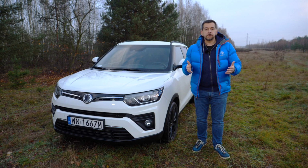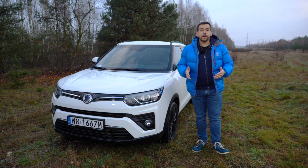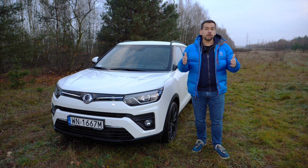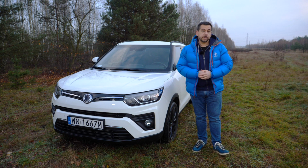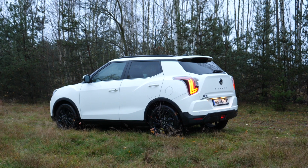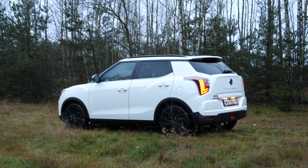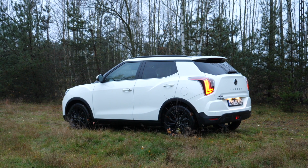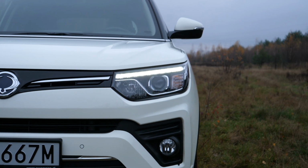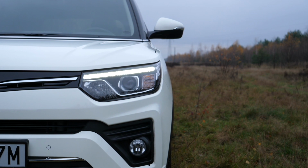SsangYong Tivoli competes with cars like Citroën C3 Aircross and C4 Cactus, Hyundai Kona, Kia Stonic or VW T-Roc. The latter is slightly larger than the Tivoli, while the others are slightly smaller. I reviewed the original SsangYong Tivoli in 2015, soon after it debuted at the Geneva Motor Show. SsangYong calls this the new Tivoli. And since you've probably never seen the original car, you may just as well believe it is a new car, but it is just a facelift.